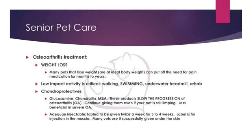Adequan injectable. I know that there is at least one person in this room right now who has used this product with some success in their own pets. This is an injectable product. It is given twice a week for 3 to 4 weeks. And it's labeled for injection in the muscle, but the good news is that many vets use it successfully given just under the skin. And we can actually, if you so desire, teach you how to give this at home under the skin. And so if any of you are interested in that, you can certainly talk to us about it. If the corgis are still here listening, if you want to learn how to do that at home, we will gladly do that for you. So there's an option for you.